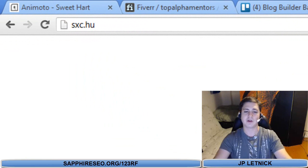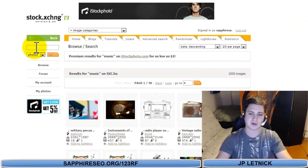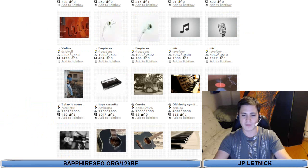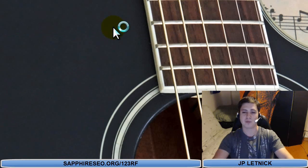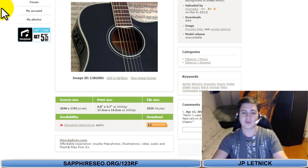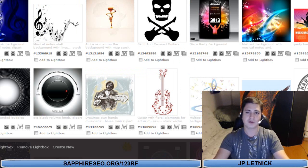Another good website for you to go to is sxc.hu. This is a public domain image storing site, so not as high volume of images here, but if you want to, you can try them out too. If you type music in the search, you've got different options here. You've got about 50 pages worth of images that you can choose from. Whenever you click on an image, you're going to see different standards and restrictions. If it says standard restrictions apply, then you're fine. You can go ahead and use this image. Click on it, it pulls up a big, huge honking image. You want to size it down if you're going to use it. But these are free to use. This is usually a place I check first, and then if I can't find anything on here, then I go to 123rf.com.